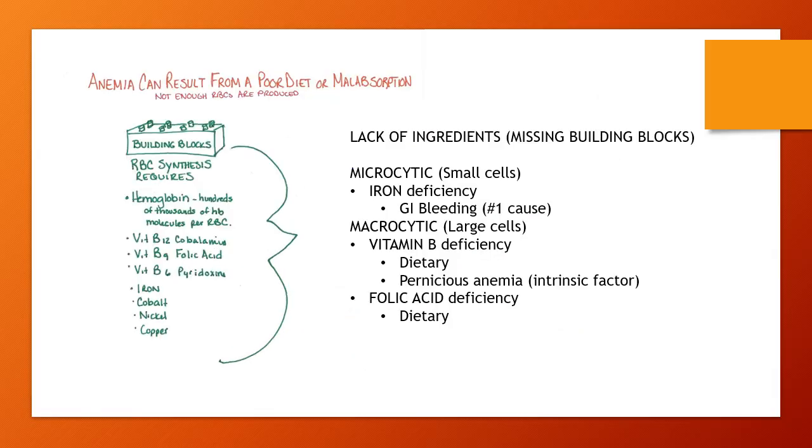Anemia can result from a poor diet or malabsorption. We have lack of ingredients or missing the building blocks that leads to a decrease in red blood cells. Those that are created oftentimes have a change in size. So when we have microcytic or small cells in the labs, we will have a decreased MCV or mean corpuscular volume, meaning that the red blood cells are small in morphology. And these are associated with iron deficiency anemias.